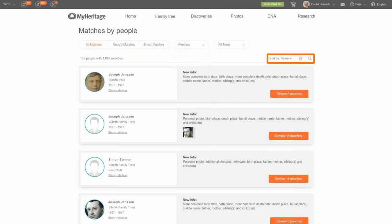Talking about filters and sorts, you can sort here, and MyHeritage will by default sort by value, meaning, as you can see in the gray area, the amount of new information that you're getting from the match. On the match list, on the left side, always you will have your own information. On the right side is the new information coming in. And then you can use, of course, the number of matches or the most recent or the first name, last name, or the relation between that person and yourself.